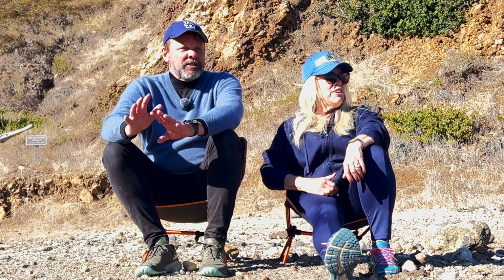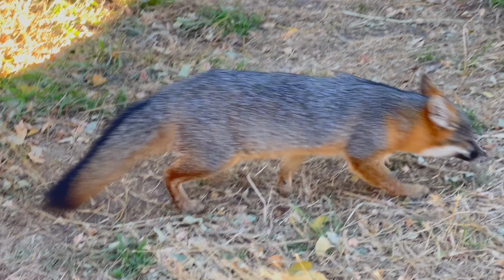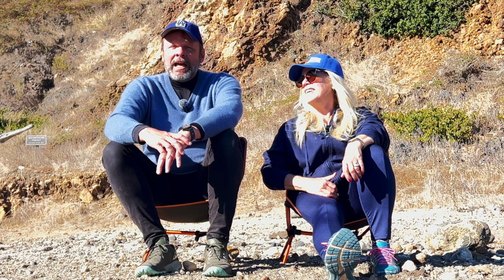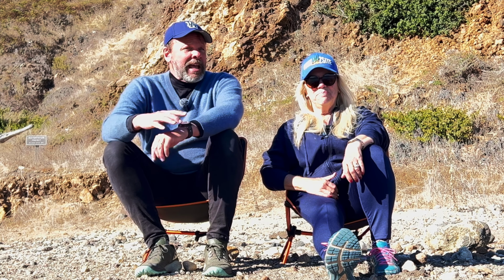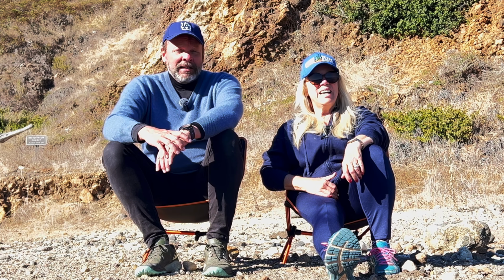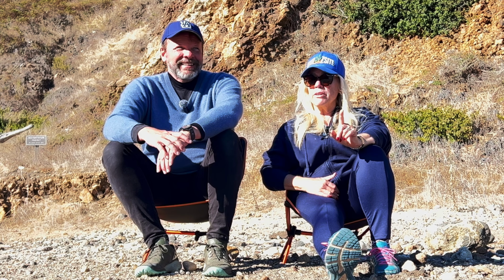This island is full of little island foxes about the size of a house cat. And it is absolutely fascinating to watch them. They're not afraid of us at all. They are actually the apex predator on this island. There's nothing above them on the food chain. And they're hilarious. They are so funny, and yet they're little thieves. So you really have to watch out for them while you're here.